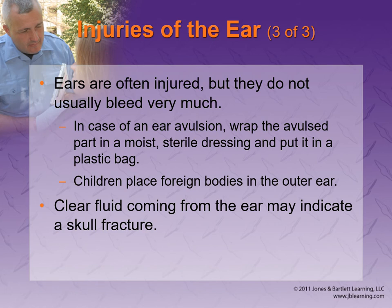Ears are injured a lot, especially in certain contact sports, but they don't usually bleed a ton. Now, in the case of an ear avulsion, which is where the ear has been partially ripped off, use a moist sterile dressing, put it in plastic bags if you need to, and then just secure it to the head. And once again, just like we talked about the halo test for the nose, same idea with the ear. If there's lots of fluid coming out of the ear, you can do a little halo test on that too and figure out if there's a fracture.